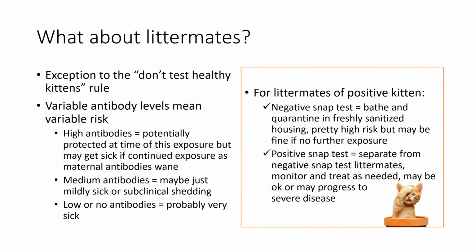the litter mates. And if they are negative, realize that they might have been protected or they might be incubating, but they have panleukopenia on their fur. So bathe them and then quarantine them in a freshly sanitized housing. So they may be okay.